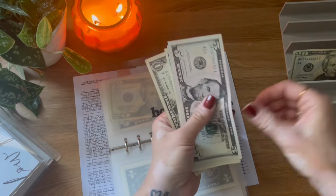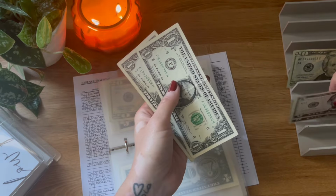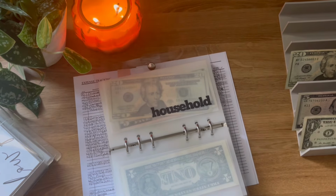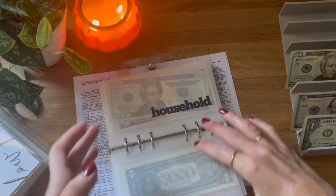I do apologize for the lighting in here. I am at the mercy of the sun. It's actually not even the evening. It's very, very early afternoon. And my office just doesn't get a lot of natural light.